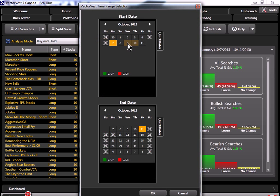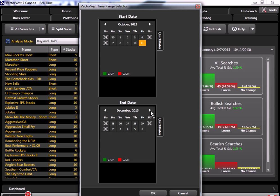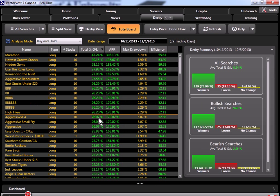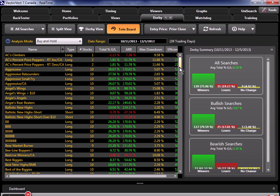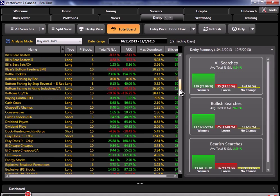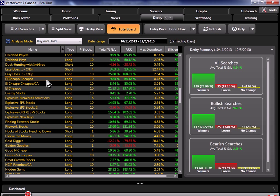And we'll change this date now from the 11th to current, which in this case will be the close of last night's market. To make it easier to find our searches, we can sort them by name. And then I can scroll down to find El Cheapos. But to make it easier for us to analyze, I've transcribed these results onto a table.